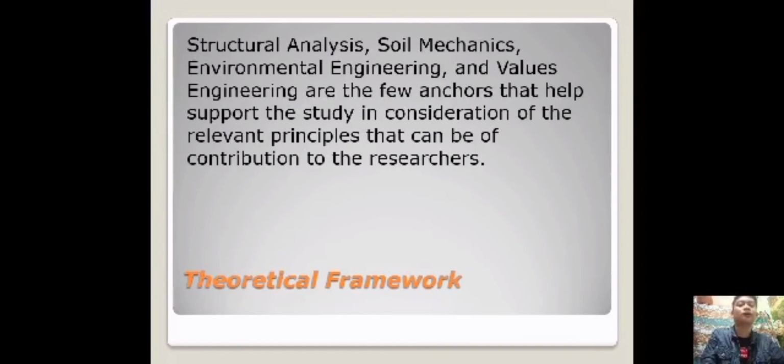So, structural analysis for the theoretical framework, soil mechanics, environmental engineering, and value engineering are the few anchors that help support the study in consideration of the relevant principles that can contribute to the researchers.